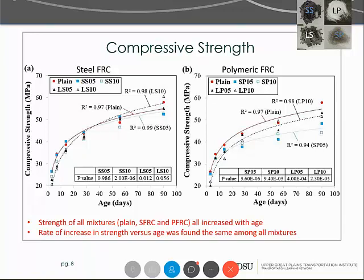So if you get an r-squared value of 1, that means it's a perfect match of predicting the trend. I don't have the equations shown on here, but at least you can see that there's a logarithmic trend fit to them. Anyway, with strength, we don't really see much of a difference with fibers, but this is also typical with the industry. Anytime you do fiber reinforced concrete, you should not see a change in strength. If you do, it's usually because, again, some workability issue has come into play or something else with compaction.